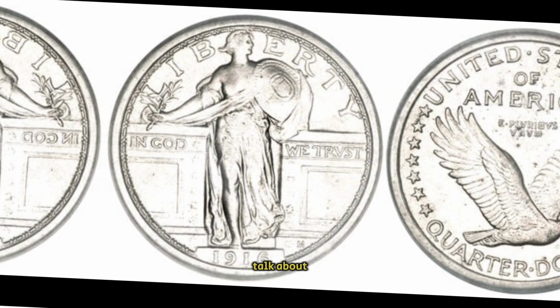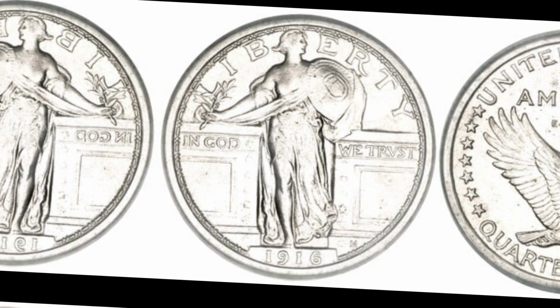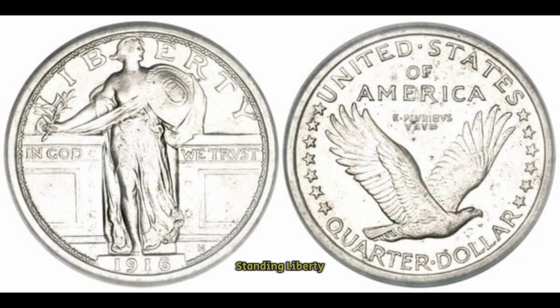Now, let's talk about the staggering value of this coin. The 1916 Standing Liberty Quarter has reached unbelievable prices at auctions. In fact, one of these rare coins, graded MS 67, was sold at an auction for an astounding $21.9 million.